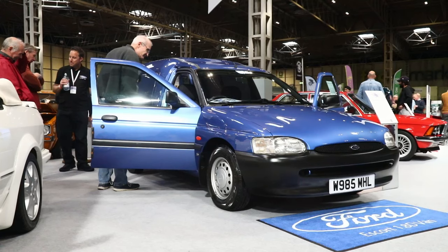This behind me here, I know it's a 1.8 diesel Escort van, but look at how clean that is. I like things like that. I love time warp stuff. Speaking of, stick around for that Calibra.